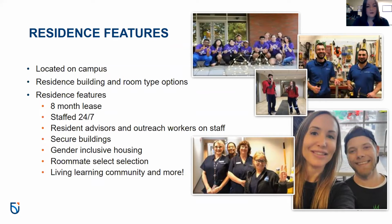We have a residence outreach worker that you see pictured in the slide here at the bottom right-hand side. That's our residence outreach worker, Louise. She works with our residents and is available for meetings to help support their mental health and overall well-being. We offer gender-inclusive housing, which gives you the opportunity to room with your ideal roommate regardless of their gender or how they identify. We also offer an online roommate self-selection portal as part of our My Housing portal or application. So that gives you the chance to browse, contact, and select your own roommate.